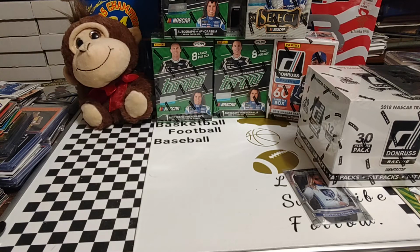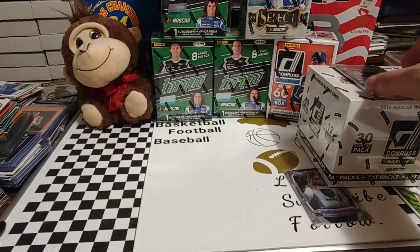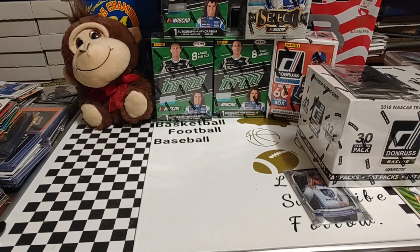Tomorrow we're going to open up probably one of those blasters of torque, and I'm itching to see what's inside this white sparkle pack, so that's probably what we will do tomorrow.